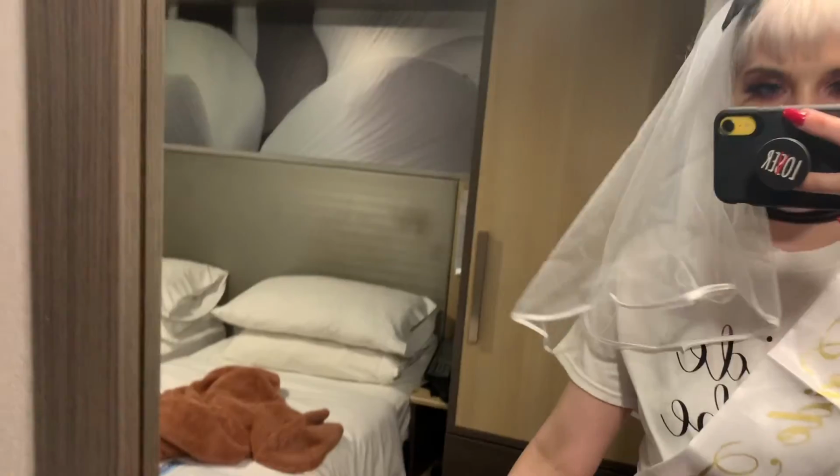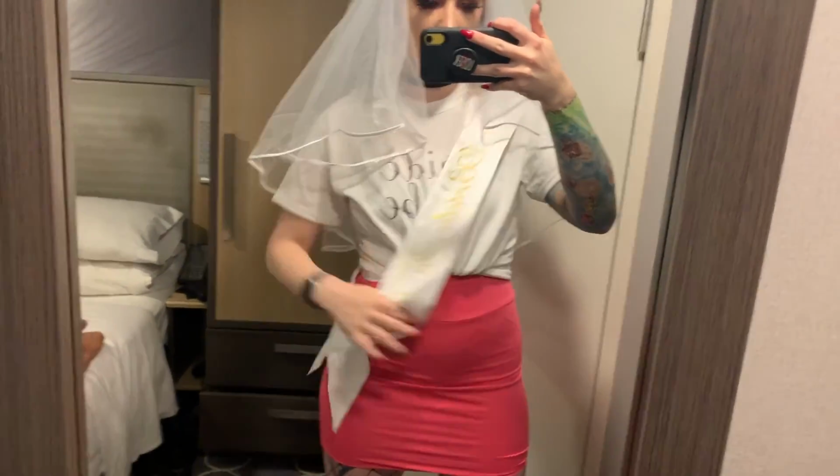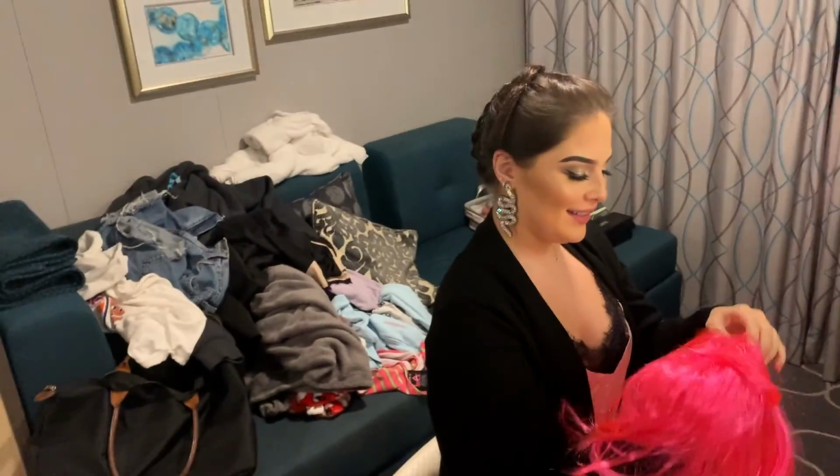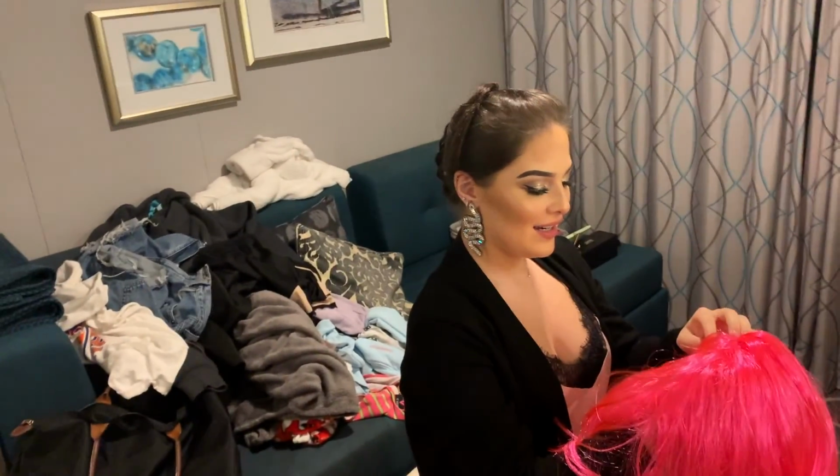It's my bachelorette party night. Malia made me this shirt. They got me this sash, this veil. Malia's putting on a wig. I am Hannah Montana right now. Walk out. No, you're that girl from Lazy Town. This is real. That's not even him. Yeah, it is. No, that's Camp Rock.